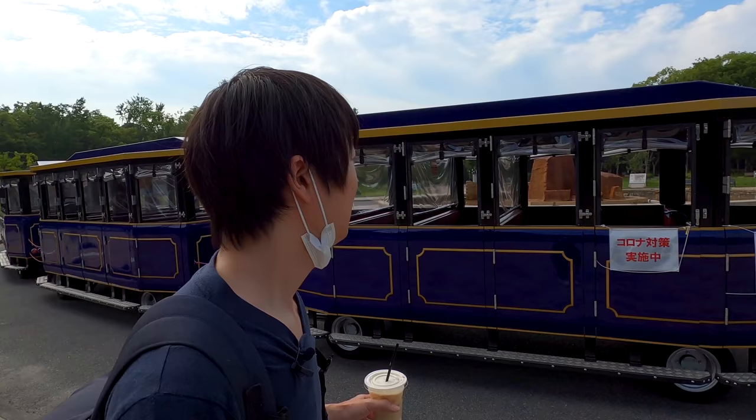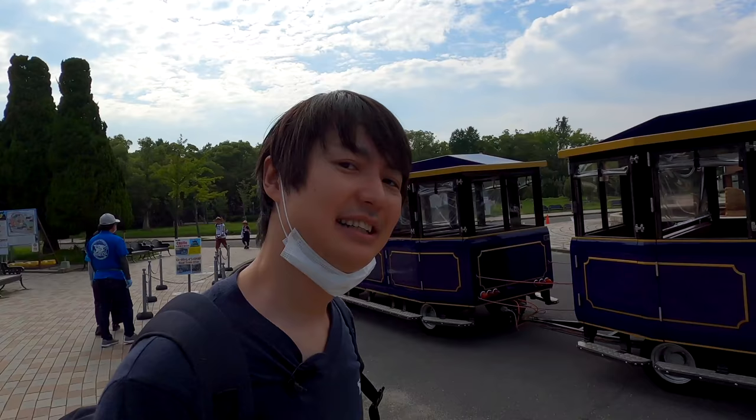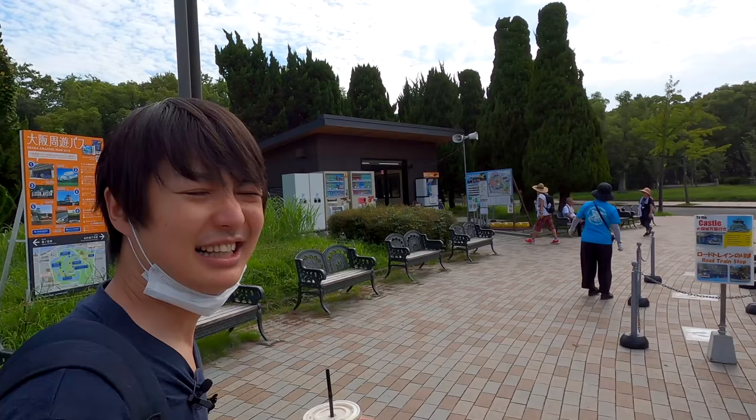They pretty much opened the doors. It's going to leave in 5 minutes. So yeah, why not? The price is 300 Japanese yen. So I think it's a bit expensive, but let me show you guys how it looks. So let me get the ticket.